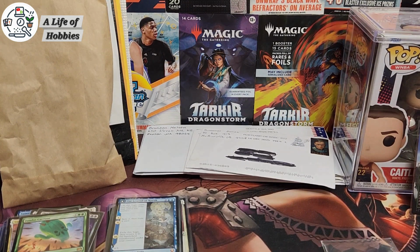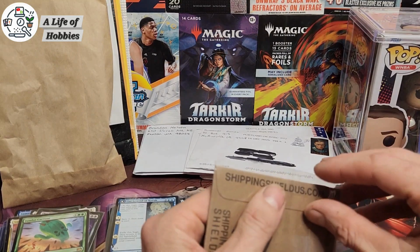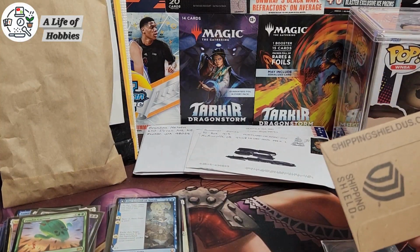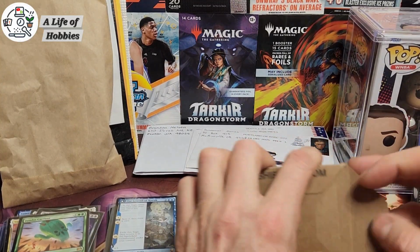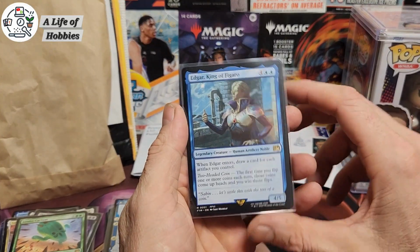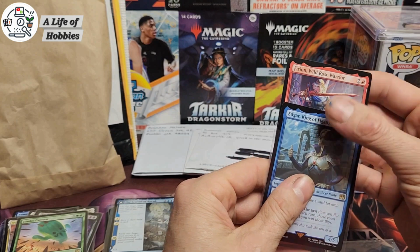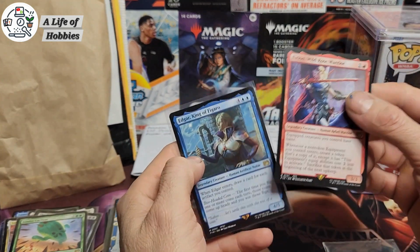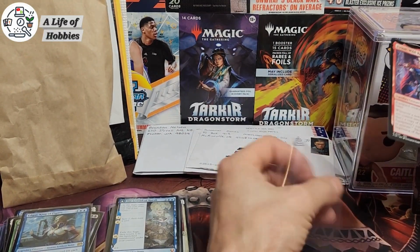Alright, we got 2 more cards. This is from Treasure Dredger on TCG Player. A lot of this mail is going to be Magic cards for the Magic book that I'm working on. There are some sports cards in here somewhere. Not sure where, but we'll find them eventually. From Treasure Dredger, we got Edgar, King of Figaro, and Firion, Wild Rose Warrior. So 2 more for Final Fantasy.